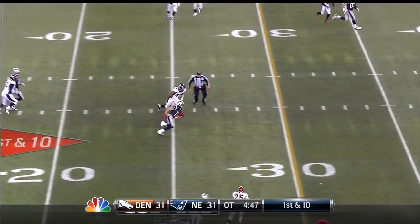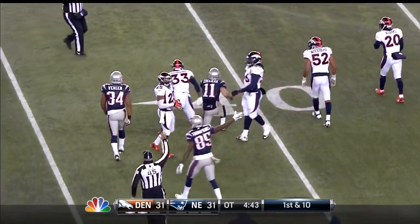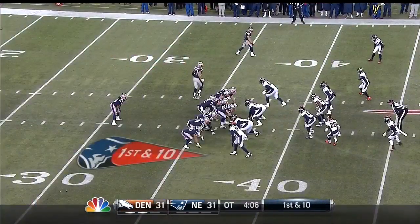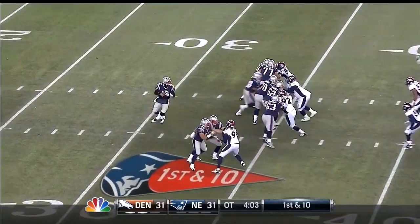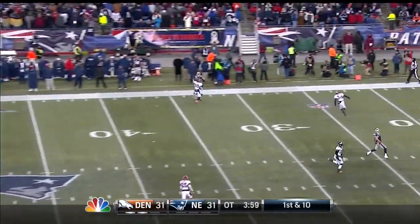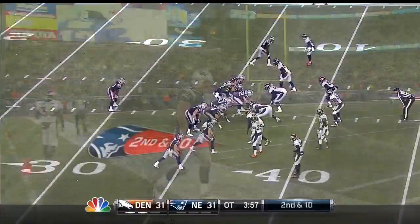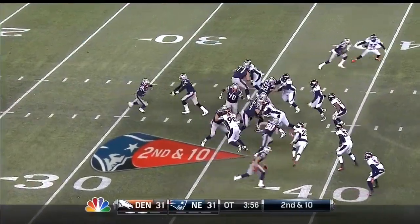4-man rush, pass over the middle, caught on the run by Edelman. A gain of 18 to the 38-yard line. Play action, pressure on. Brady avoids a sack, stepping away. Deep down the sideline and out of bounds and uncatchable. Gronkowski, who has not been active very much this year.